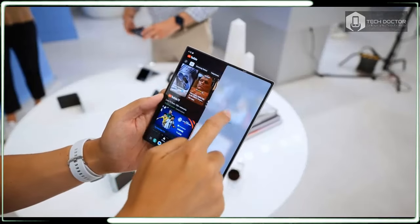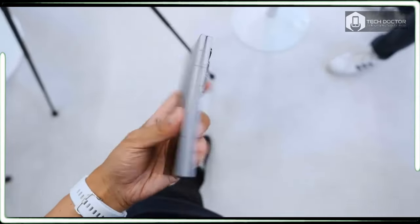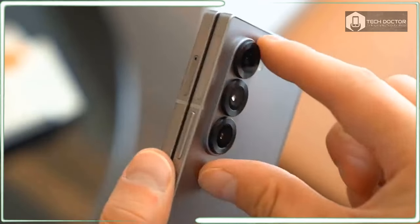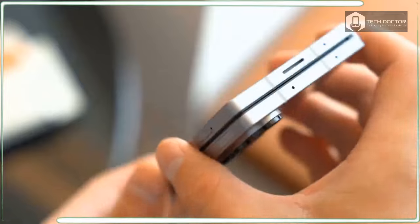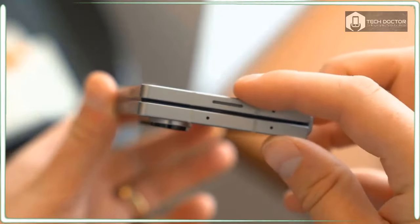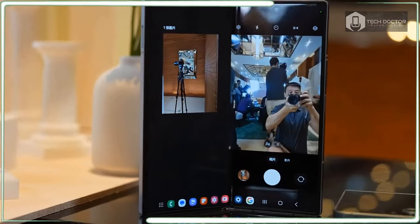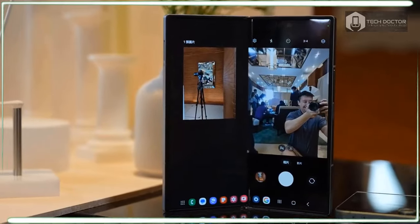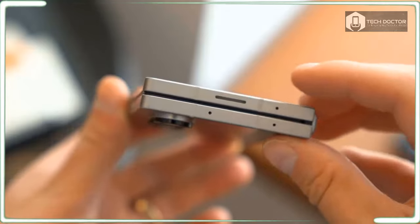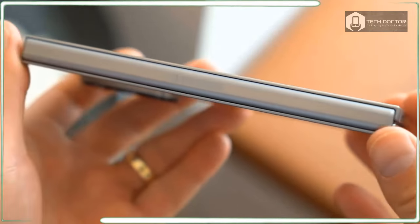Here is my impression so far, along with early pros and cons for what could be the best foldable phone yet. The Galaxy Z Fold 6 is available for pre-orders now with a July 24 release date. It will be available through wireless carriers as well as retailers like Amazon, Best Buy and Samsung.com. The Galaxy Z Fold 6 starts at $1,899 US for a model with 256GB of storage and 12GB of RAM. That's $100 more than the Galaxy Z Fold 5's starting price.